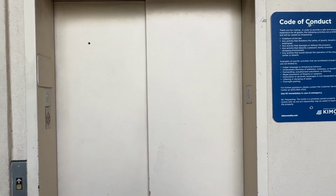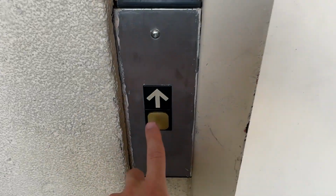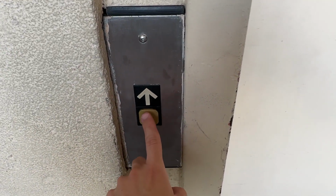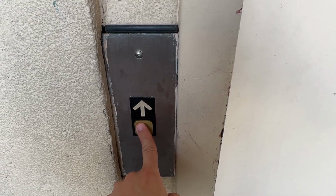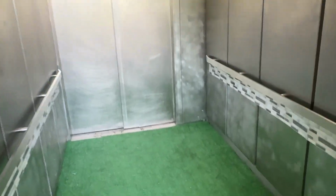Here we come to the elevator at Pleasant Valley Shopping Center in Raleigh, North Carolina. I have another elevator here, but it's broken. Yeah, it's a freight elevator, which I just saw not long ago. But anyways, it's a Dover Impulse. Lantern's been replaced by ThyssenKrupp. Look at this interesting CLP.